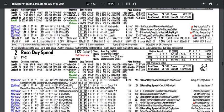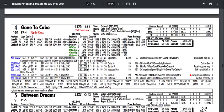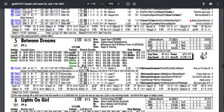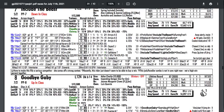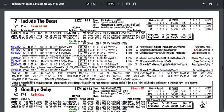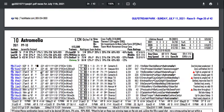So we have a couple horses jumping up in class, dropping in class. He's one that's jumping up in class off of a claim. You get Edgar Zayas that jumps off of him, but he draws Sammy Camacho, a hot jockey. We're going to make him our top pick, along with the 7 and the 8, who should show speed in here. And we're going to include the 10 horse as well as a long shot play.